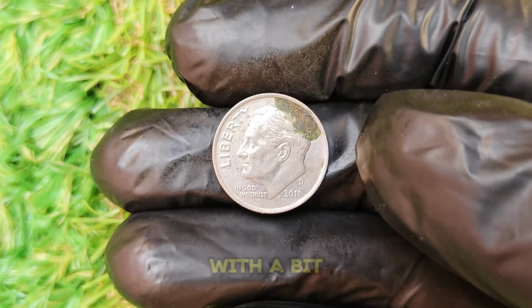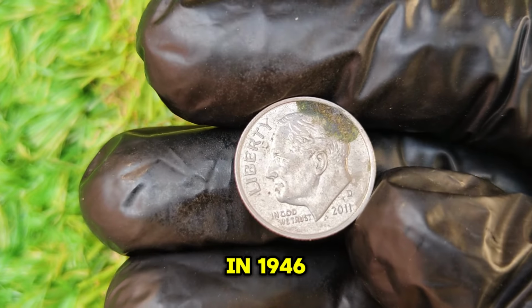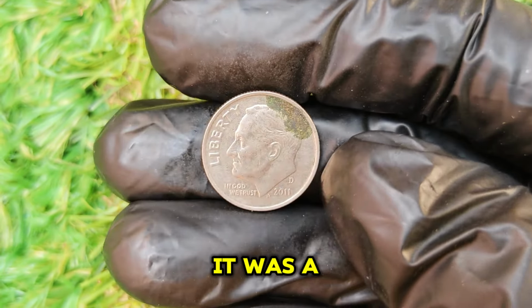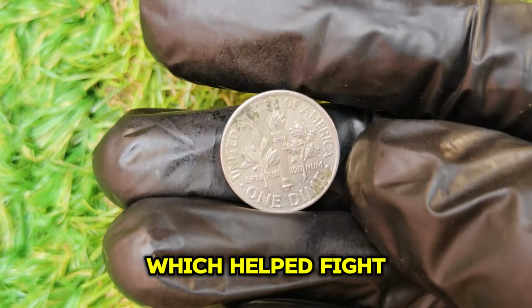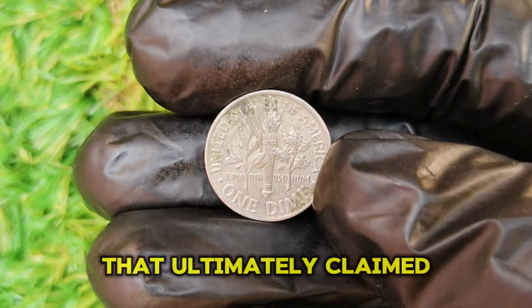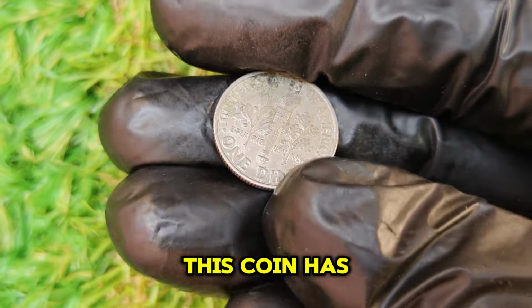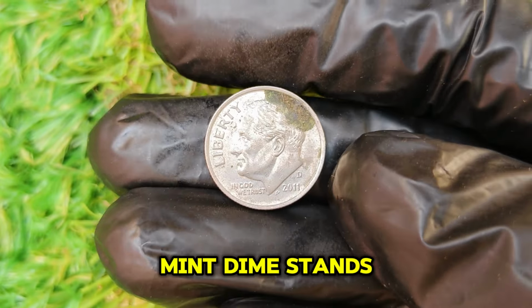Now, let's start with a bit of background. The Roosevelt dime was first introduced in 1946, replacing the Mercury dime. It was a tribute to Roosevelt's work with the March of Dimes Foundation, which helped fight polio, the very disease that ultimately claimed his life. Since its release, this coin has been produced every single year, but the 2011 D Mint dime stands out for several unique reasons.